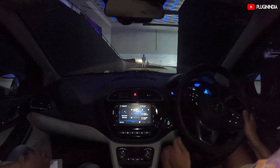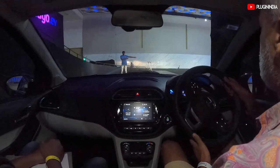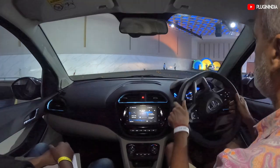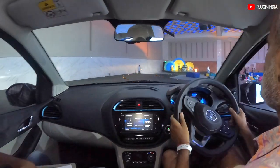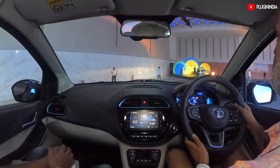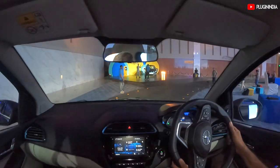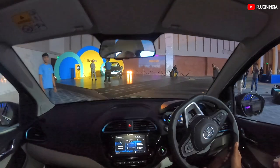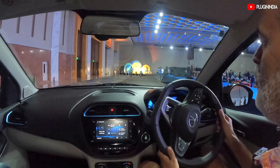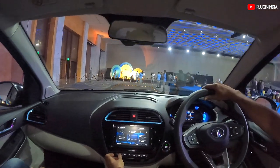How different is it compared to the Tigor? I would say the smaller wheelbase makes some amount of difference to the maneuverability of the car. It feels a little bit lighter than the Tigor for some reason. And otherwise, from the inside, it's almost the same. You can't really make out too much difference. A little bit of difference in the cluster, and that's about it. But otherwise, I think good car. I'm not really sure whether we can do a, okay, let's see regen off and see what happens.